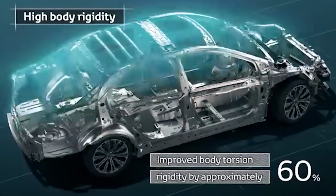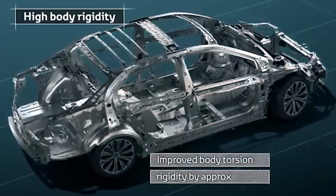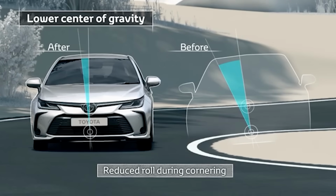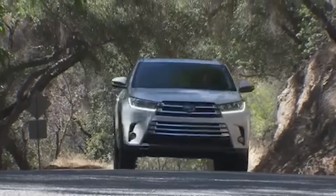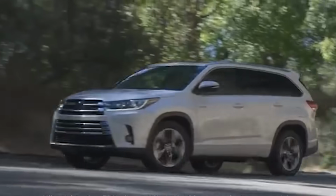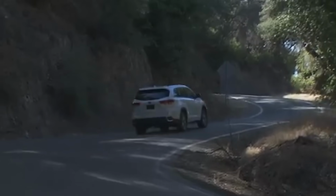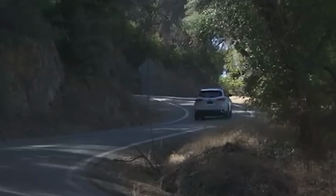The final thing that the TNGA platform is boasting is a lower center of gravity, which is always key to a higher profile vehicle such as the Toyota Highlander. The Toyota Highlander continues its dominance with reliability, its resale value, and its build quality.